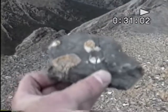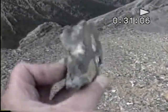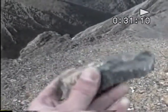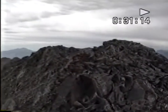This shell is probably a brachiopod. Ross and his men found a lot of these in the mid-1950s during their reconnaissance. Summit.